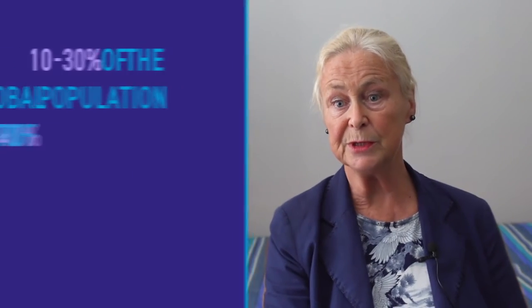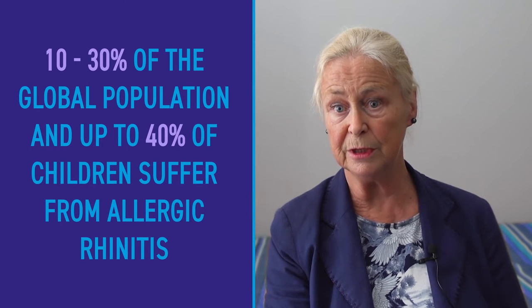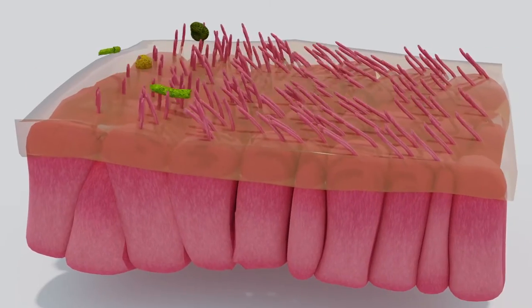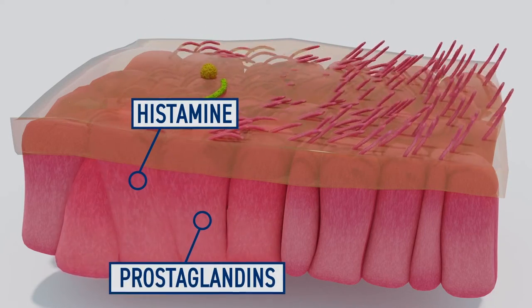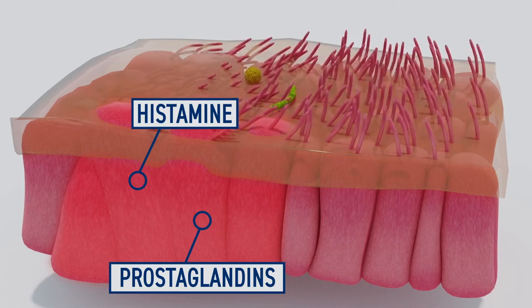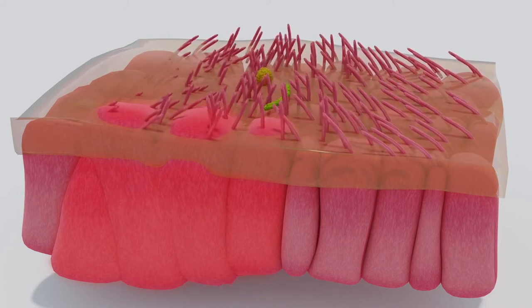Some 10 to 30% of the global population and up to 40% of children suffer from allergic rhinitis. When such people inhale their allergen, mast cells in the nasal lining degranulate, releasing mediators such as histamine and prostaglandins. These cause local inflammation, resulting in irritation, edema, and mucus production.